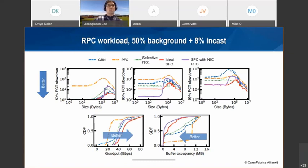At a high level, the first 3 graphs are showing the application level per message flow completion time, normalized, so lower is better. For different message sizes, we can see that SFC usually performs better than the other 3. The purple one performs pretty close to the ideal SFC, but not always. At the bottom, we are showing the receiver side link throughputs and also buffer occupancy at the switches. And SFC with NIC PFC, the version that we can enable today, still performs better than the other 3, and not as good as ideal SFC, but pretty close.